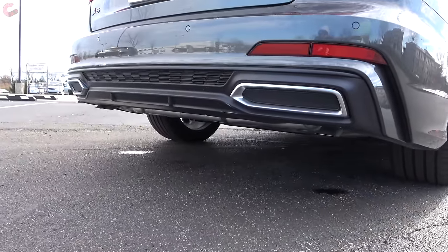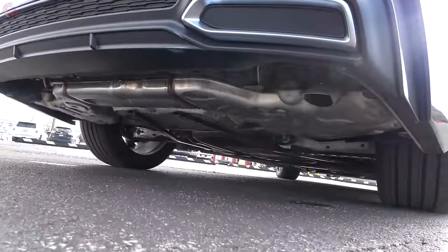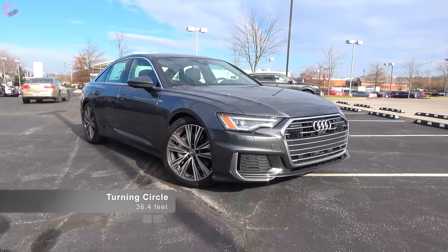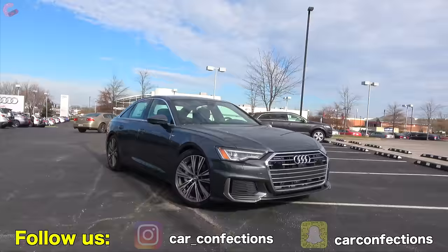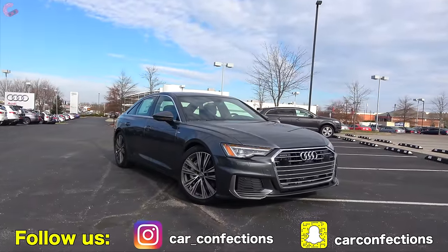Finally, at the bottom, you've got more convincing fake exhaust pipes than what you find in the A7 and A8. Overall, the A6 is a very handsome sedan that strikes a good balance between being too stately and too in your face.